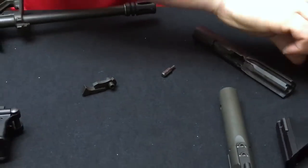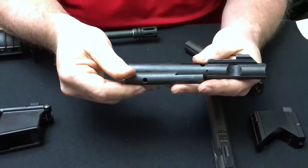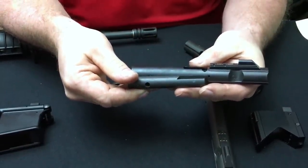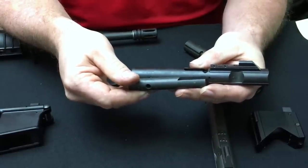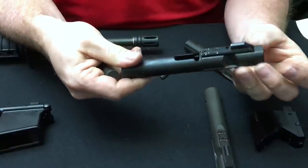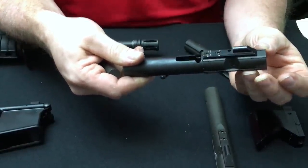The bolt carrier itself, to add the proper weight to it, has an actual weight that's pinned into the rear, again, to give you the proper mass you need for this to work as a blowback operated carbine. So you have that additional weight here, plus you have the additional weight in the front, because nothing's hollowed out, it's solid steel. So that's what gives you additional weight.